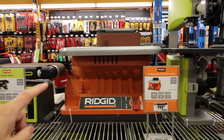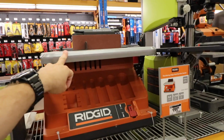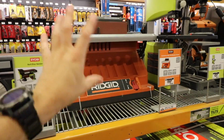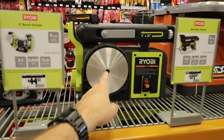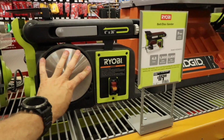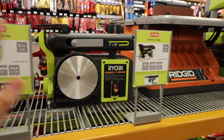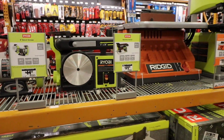I actually had this Rigid sander. It actually worked really good, you guys. It's got a ton of cool features, like that table comes down. You can do all kinds of crazy angles. And this thing, you guys, oh my god. This sander is the greatest buy ever. $119, and it just works. It's awesome. It's heavy duty, and to have in your workshop is just an awesome thing.